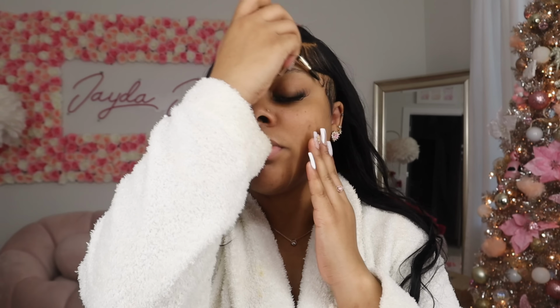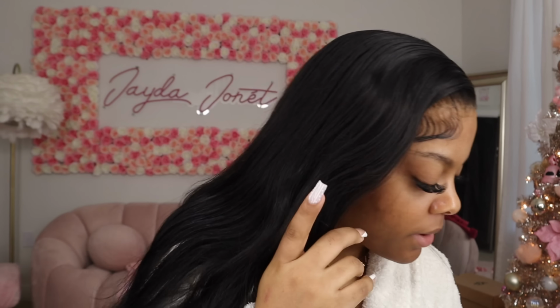So, let me brush up my brows. Okay, so I'm going to start this off with my eyebrows. I'm a little bit high because my camera battery died. But I'm about to do my brows real fast, and y'all know I don't like doing my brows on camera, so I'm gonna do that off camera and I'll come back.